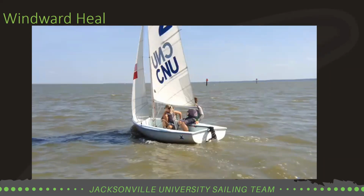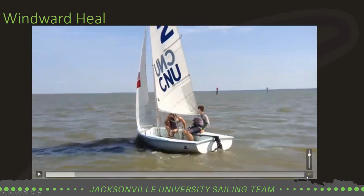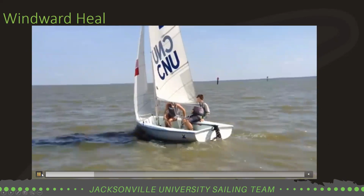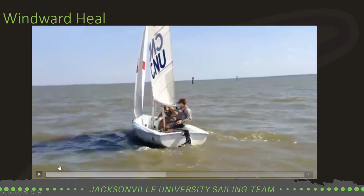Because what we've got to be aware of as crews and drivers, but mostly as crews, is that as the pressure comes off the sail, the boat is naturally going to heel to windward, and we've got to be very aware of that as we go through. You can see here just a little bit of windward heel. As we go through this tack here, we haven't reached head to wind yet, and the boat's already heeling to windward.